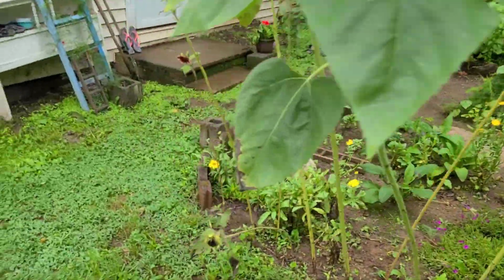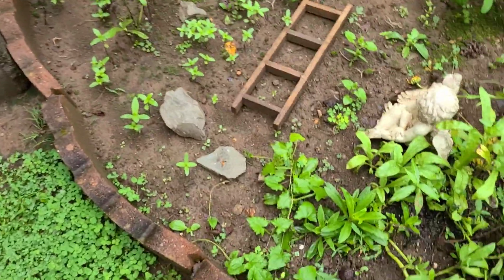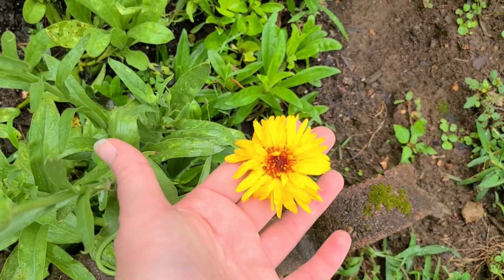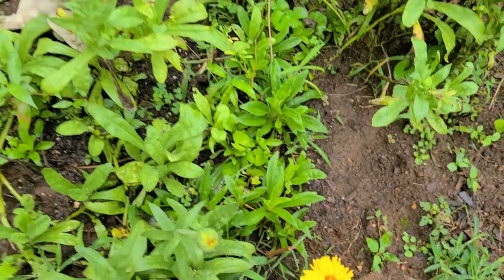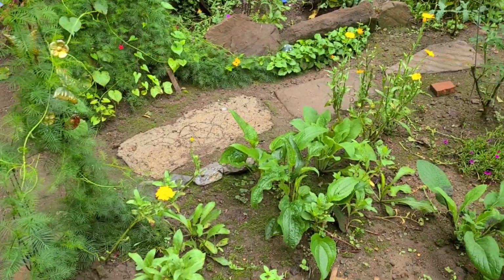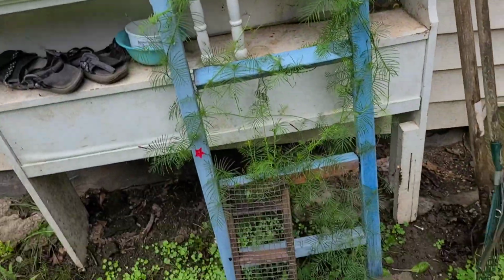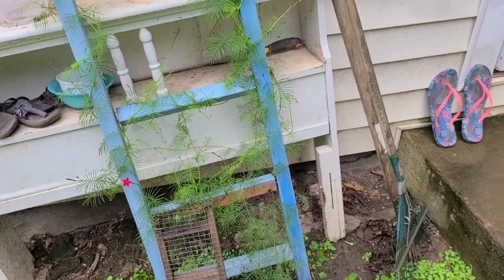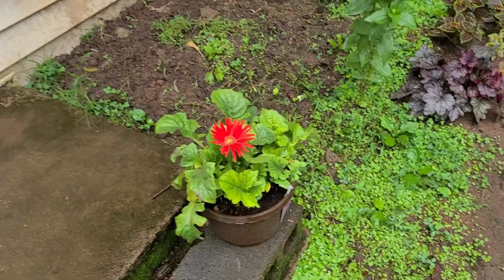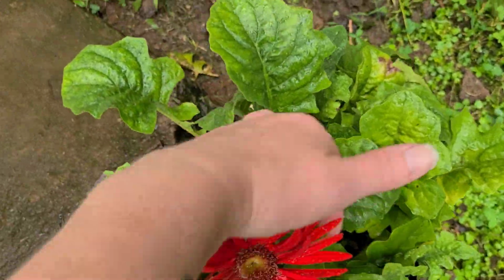So let's go this way, and I'll show you. Look at this really pretty calendula. I really like that one. I wonder when my echinacea blooms will come up. These are echinacea, and they have not bloomed yet. And of course we've got the cardinal vine that's going up the ladder. That's all going to be moved though. The osteospermum, African daisy. Has it got any more blooms coming up? Nope.